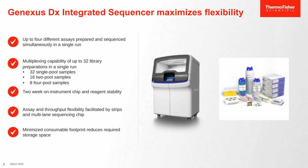The automated library preparation capability is capable of delivering up to 32 library preps in a single run. The number of library preps depends on the configuration of the exact assay that you wish to use. So in the case of a single pool assay, that would be 32 samples. If the assay consists of 2 pools of amplicons, that would be 16 samples at a time, and so on. If a 4-pool assay is used, it would be 8.